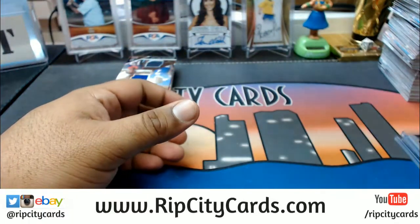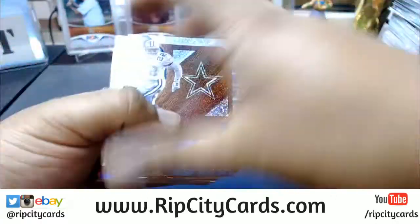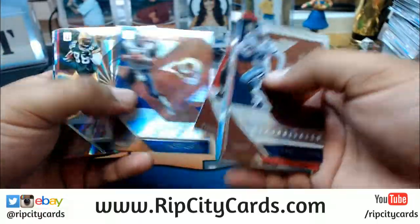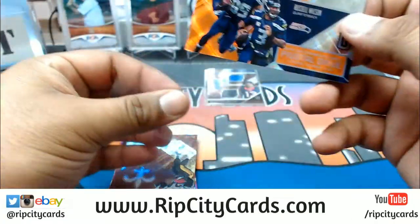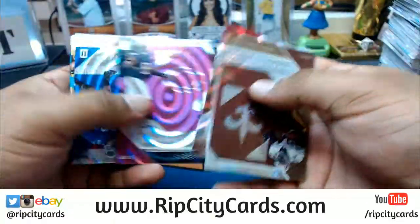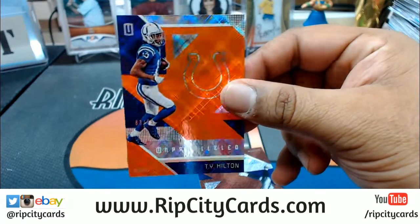Got a dual relic, which I need to random right here. Braxton Miller, Cardale Jones. We got Bills and Texans. That's got to go to somebody. We'll random that here in a bit. See what else we got. To 99, pivotal drive for the Seahawks. To 99, T.Y. Hilton, Colts.